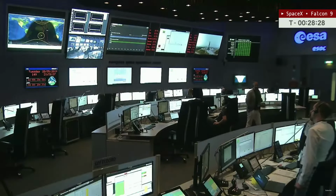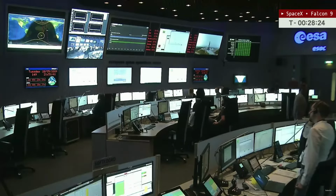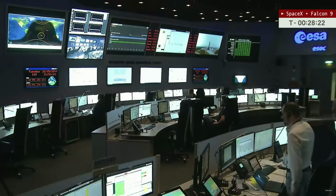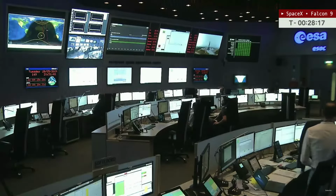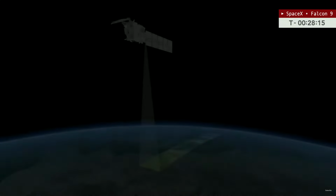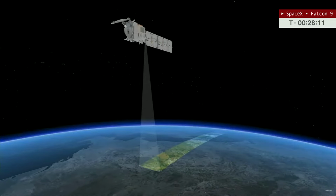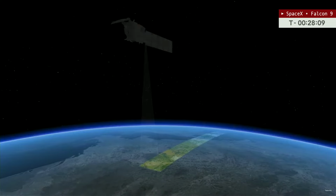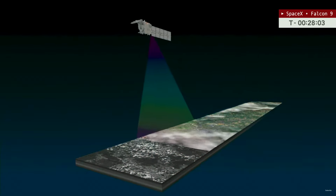Taking a brief look here at the mission control room there in Europe, where they will be controlling the EarthCARE spacecraft once it gets on orbit, doing some checkouts as well. That's in Darmstadt, Germany. Taking a look now at an animation of some of the EarthCARE spacecraft's instruments.